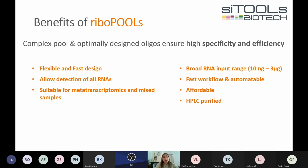And since we remove the ribosomal RNAs, you can detect everything else, like mRNAs, other non-coding RNAs, long non-coding RNAs, or microRNAs, sRNAs, piRNAs, all these non-coding RNAs. And since we also offer the pan-ribosomal pools, you can do metatranscriptomics. And since we also offer the combination ribosomal pools, you can also use the ribosomal pools on mixed samples.